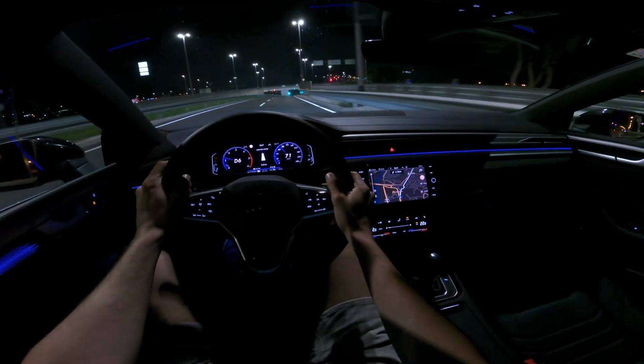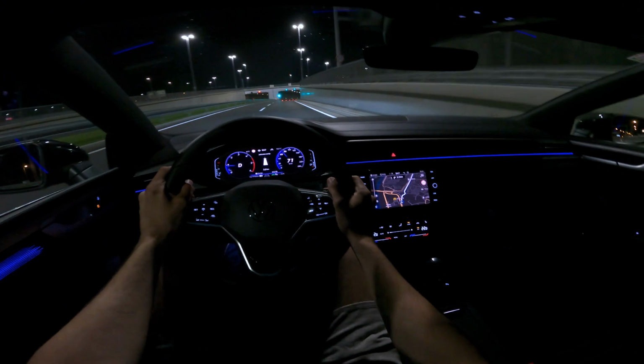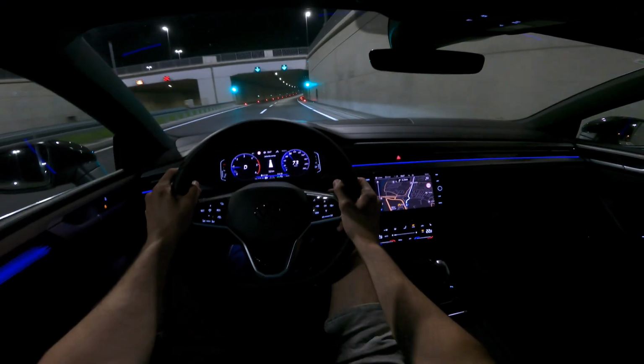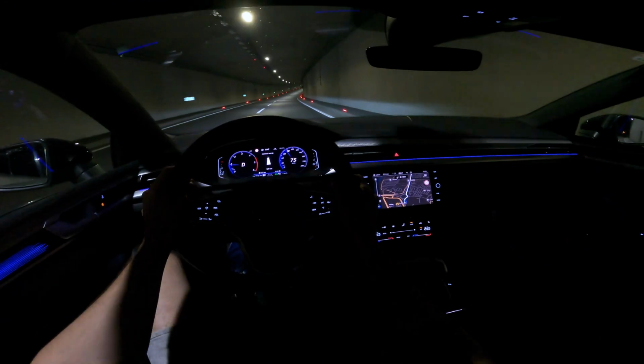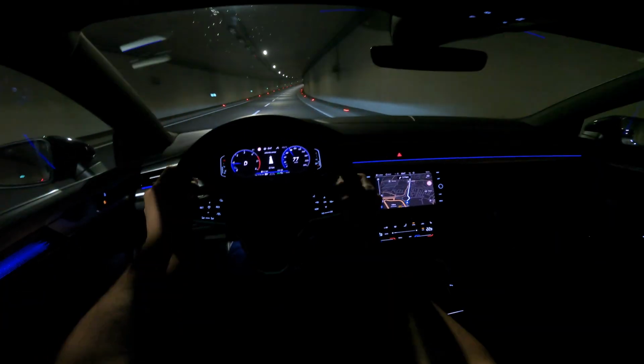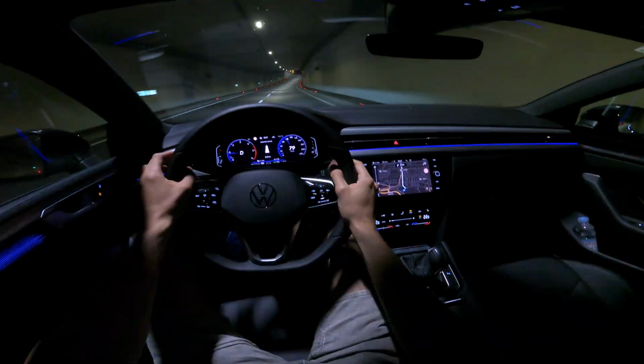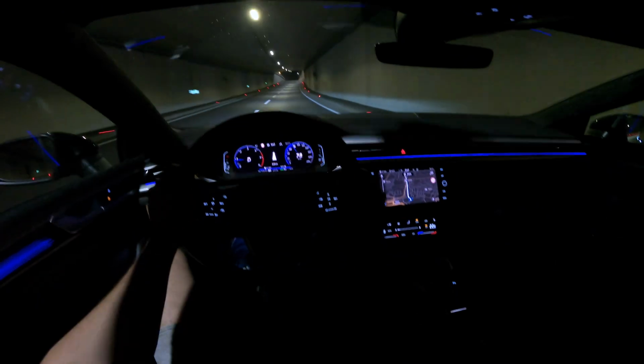Now we're heading to the garage. We're gonna end the video. You can still see the car in a little bit different lighting in this tunnel. I'm not even using the throttle, it's just going downhill and speeding.